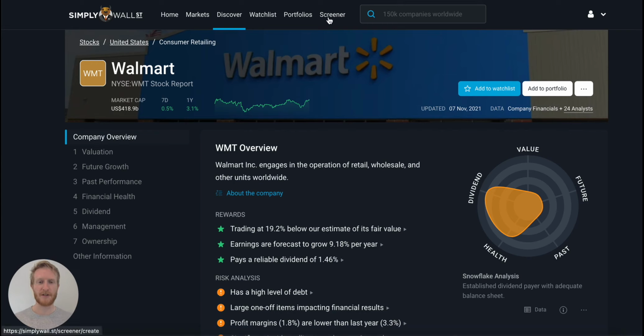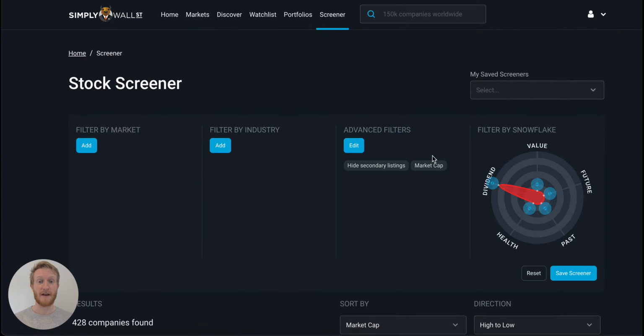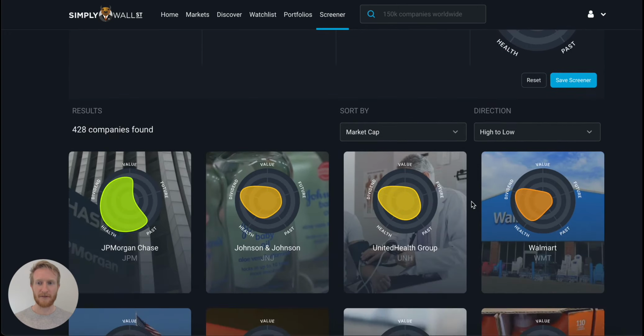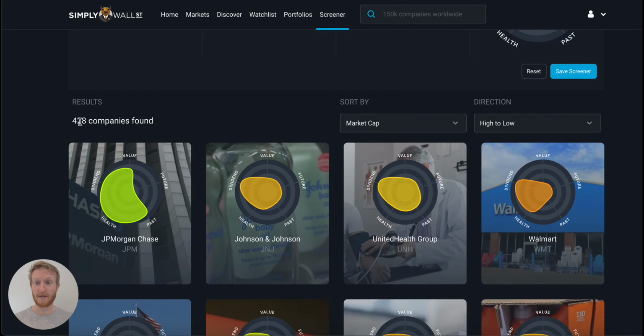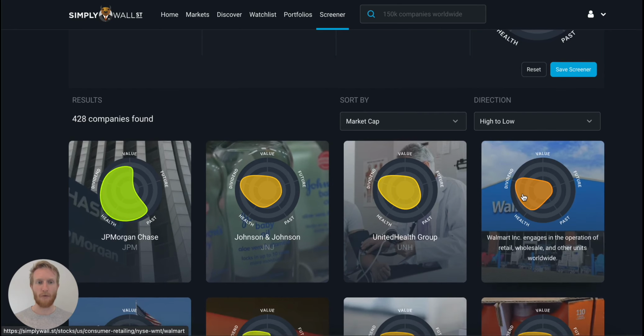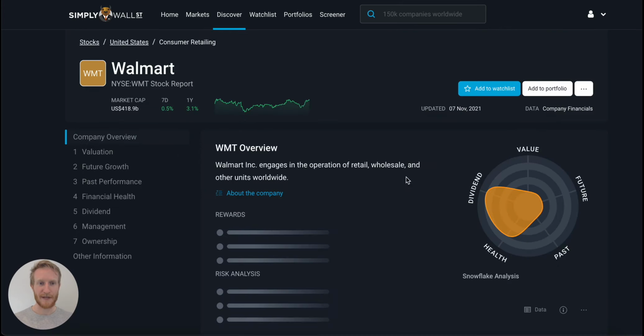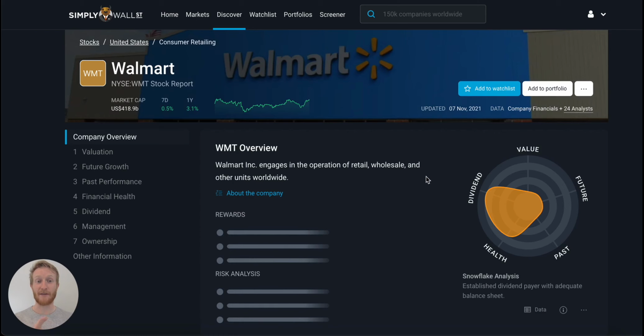So I was on the screener and I basically just made a very simple filter. I wanted to find any companies that had scored 5 out of 6 on the dividend and had a market cap of more than $1 billion. When I put that filter in, I was shown 428 stocks and I found Walmart here. So just wanted to show you how I got there. Now that I'm on the company report when it loads, I'll show you what I look at first.